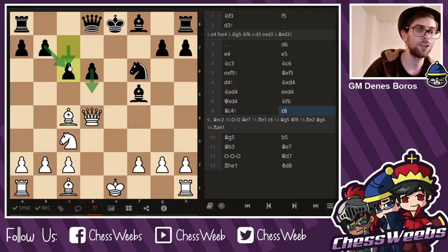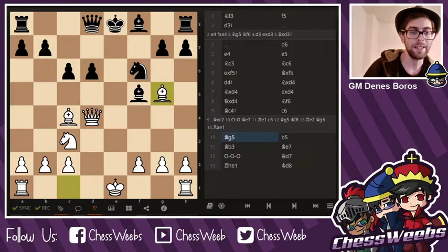So Black decided to go and play c6 instead, try to build a wall. Bishop g5, and this is actually the other way that you need to learn.